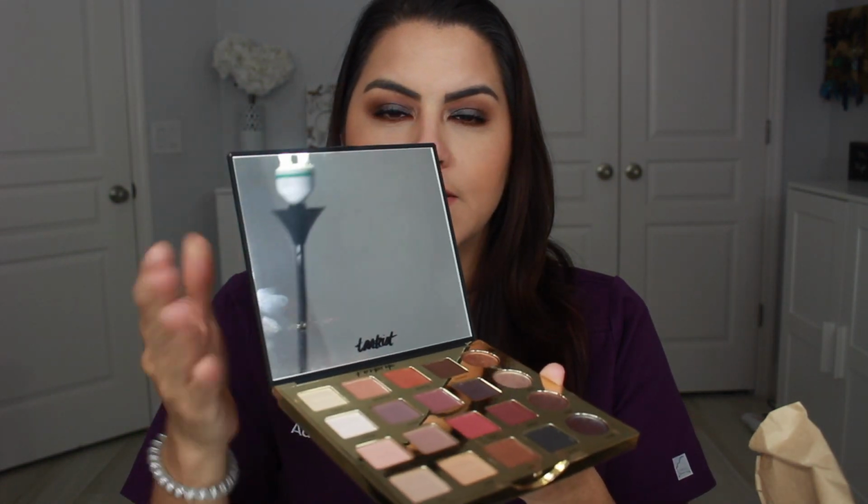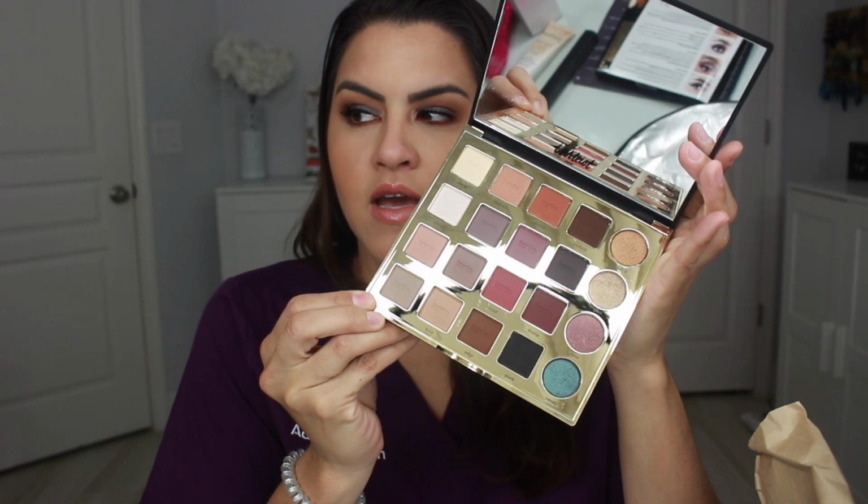So this is what it looks like. It's matte here on the front of it. I already got fingerprints on it. I really like this mirror because it stays standing up, so you don't have to hold it up or anything like that. And then here are the shades you get, basically 16 matte ones and 4 beautiful shimmers.